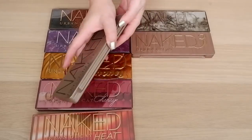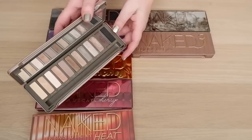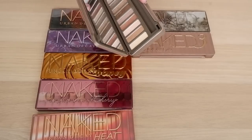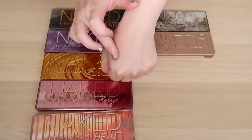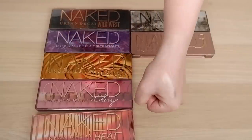Naked 2, my favorite Urban Decay Naked palette, quite possibly. I'm not sure in this lighting you can tell, but I've got a huge dent in all of these shades, as well as Chopper, YDK. I mean, it doesn't get any more perfect than this. It's like a rose gold, but it does have lots of coolness to it, so I love that shade.